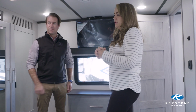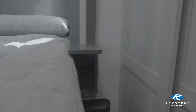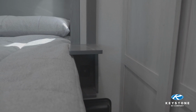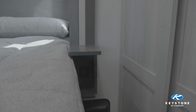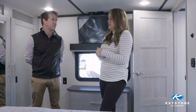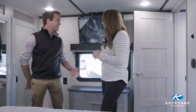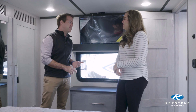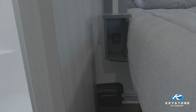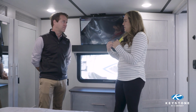And I love also, next to the bed over here by the closet, you've got a little shelf to set your phone at night or a water bottle or a book or anything. It's just those little added extra storage features that we as the consumer need just for life stuff, and you guys have really knocked it out of the park with just simple things like that. Yeah, it makes our lives so much easier. And like you said, having power access everywhere is important, so of course there's power access down there by the bed as well.